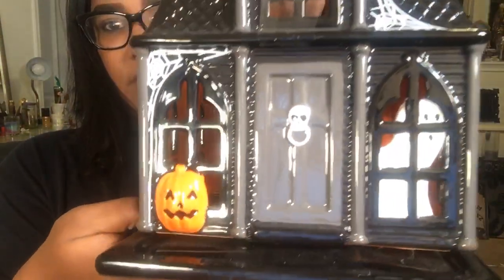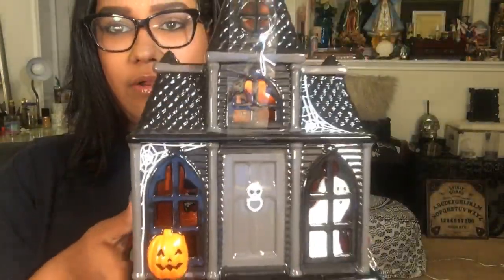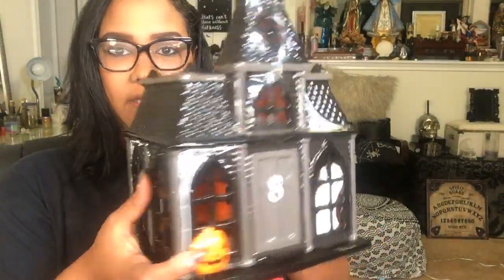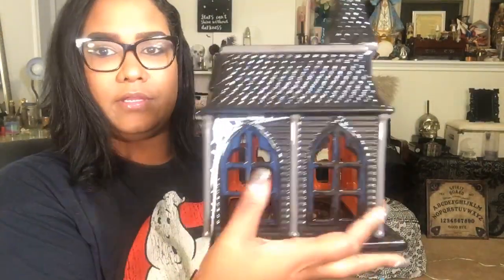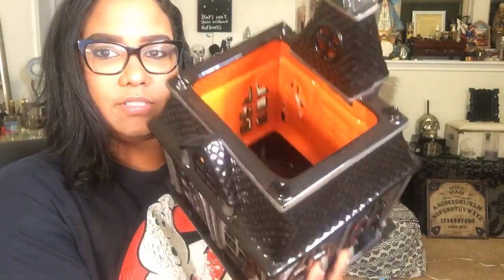Okay, I also went to Goodwill in Austin, and I got, this is brand new. This was from Bath and Body Works, and it was a haunted house candle holder, or candle whatever. Anyway, you stick the candle on there like that, and you put this on top, and it's a haunted house. And I still have tape on it, but the candle glows through the windows, and then on the top it's open and you can see inside it's orange.